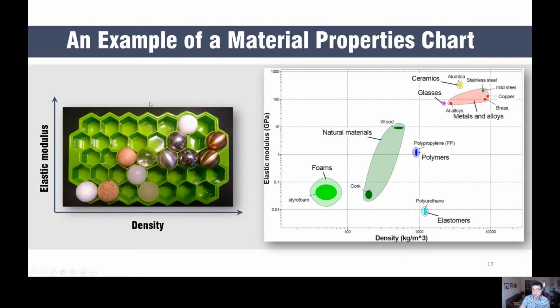And these things can be translated back to the program that I've shown you, the ANSYS Granta. Here I've shown you the equivalent graph of density versus Young's modulus in quantitative form. You can see each of these materials lying there relatively similar to the physical model. What is good about this is you can now see a whole picture of a design space, which you can use to select one material over another depending on your application.